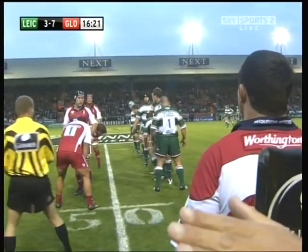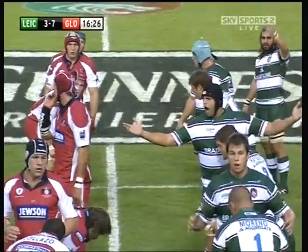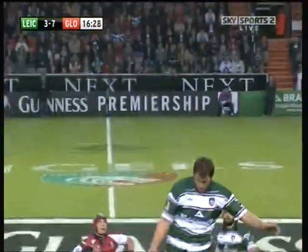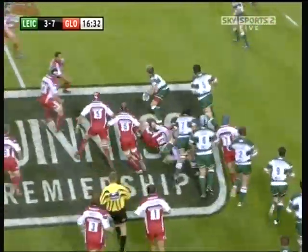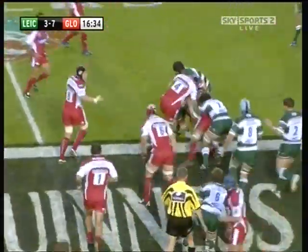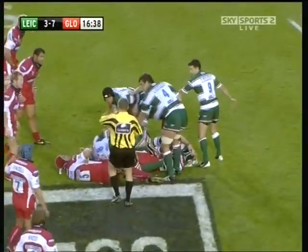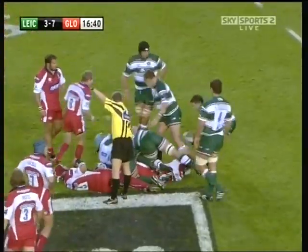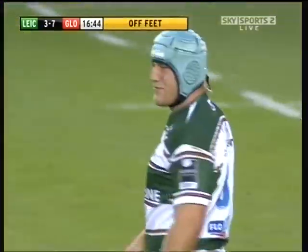Richard Cockerell's been so impressive, hasn't he? He's done a good job. Done a very good job so far. They're all on his back. The crowd are on his back. That's another one. It's another turnover, isn't it? Yep. Good sticks his head down, and the Leicester forwards, no doubt frustrated, will be much more pleased now they've got the penalty. Well, they've done well to get that, Gloucester.